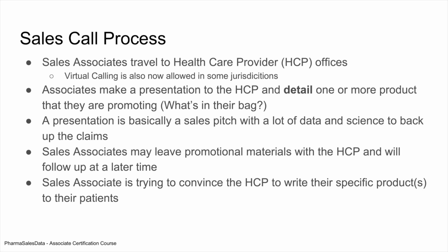A presentation is basically a sales pitch with a lot of data and science to back up the claim. They normally will make a presentation using an iPad or some other kind of visual device, or they can just drop off printed materials. But everything that they drop off or is detailed in the printed packages has been approved by the company, and it's based on the FDA approved label for that specific product.